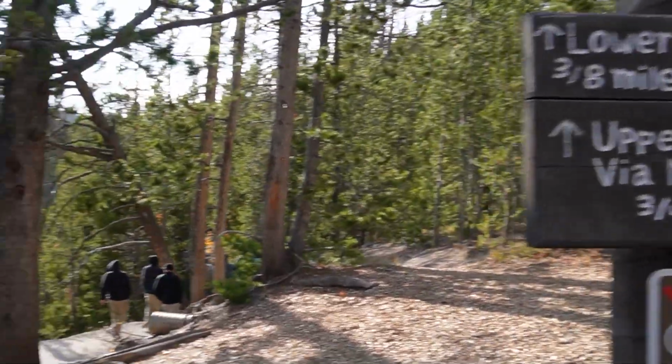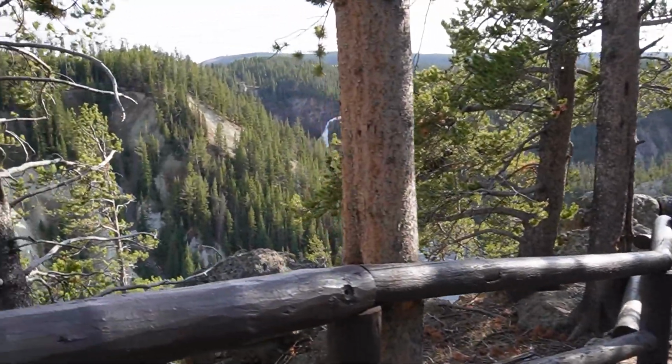We are now on the brink of the Lower Falls Trail at the Grand Canyon of the Yellowstone. Not Grand Canyon in Arizona, but Grand Canyon of the Yellowstone. So here we will see a waterfall. There are different viewpoints here, but this apparently is the best spot to see the fall.